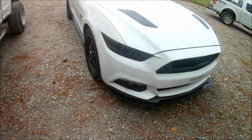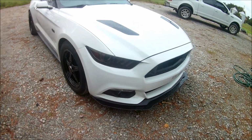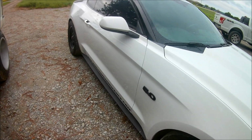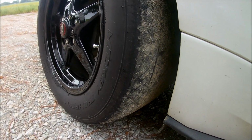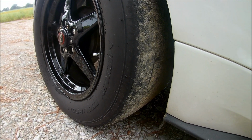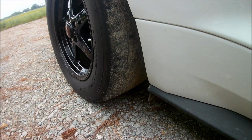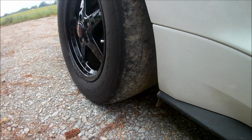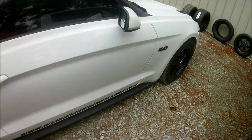What I'm fixing to do this weekend is go to NMRA in Bowling Green, Kentucky. And I've got a couple races there I have to do. My tires were just about done. There's not much left of the 305 Mickey Thompson ET Street R's. I was thinking about going with 315s, but nobody knew whether they fit or not. No one could tell me if they fit on a 9.5 inch wheel. So I decided I guess I'll be the guy to try that.